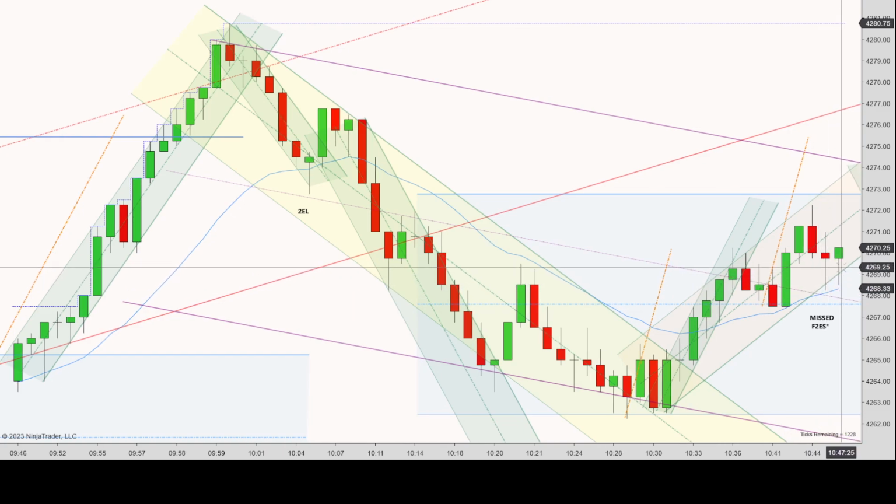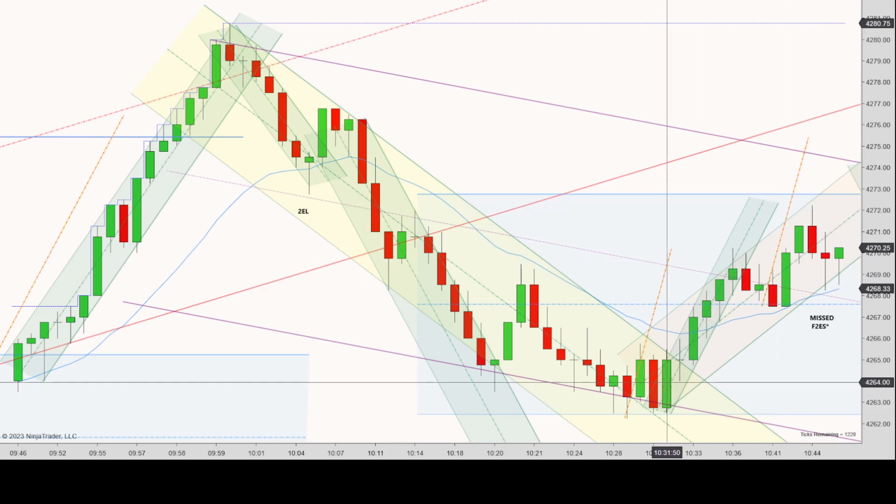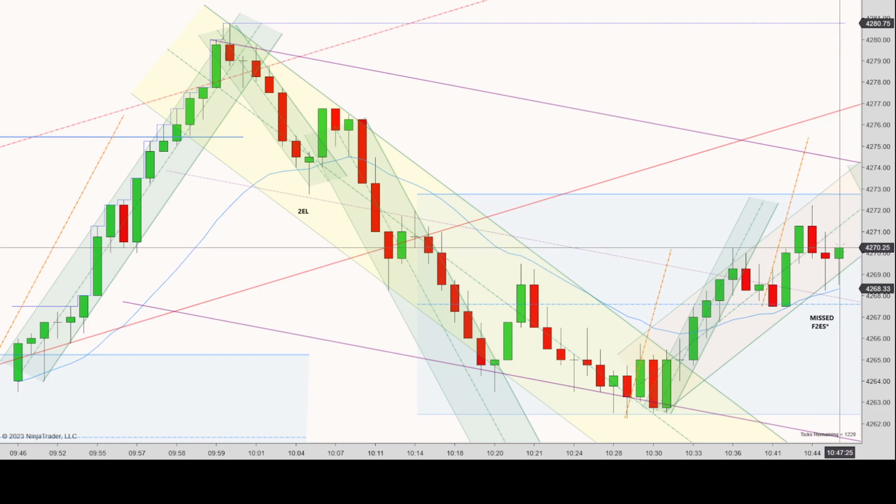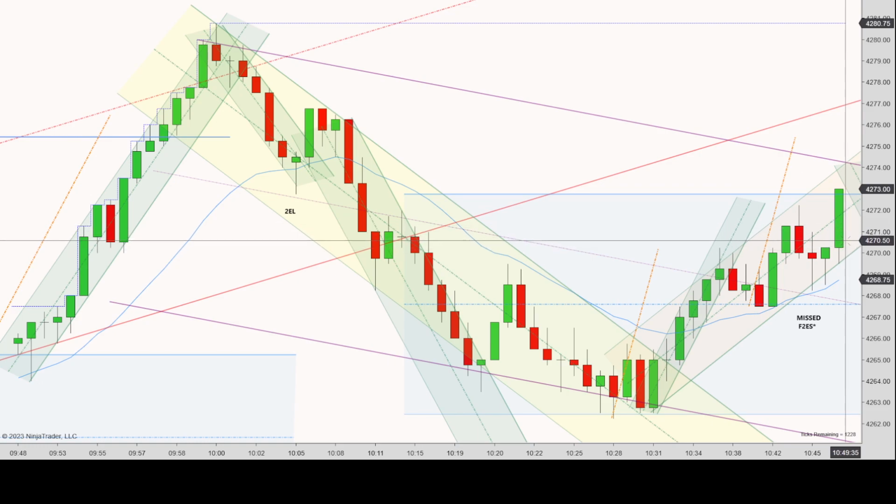So here, it also has not failed yet. So it's a first entry short, second entry short. It did break out of this green channel, make a new high, and I was thinking, this is a very strong green bar. It still hasn't failed yet. So this is where I actually tried to enter.